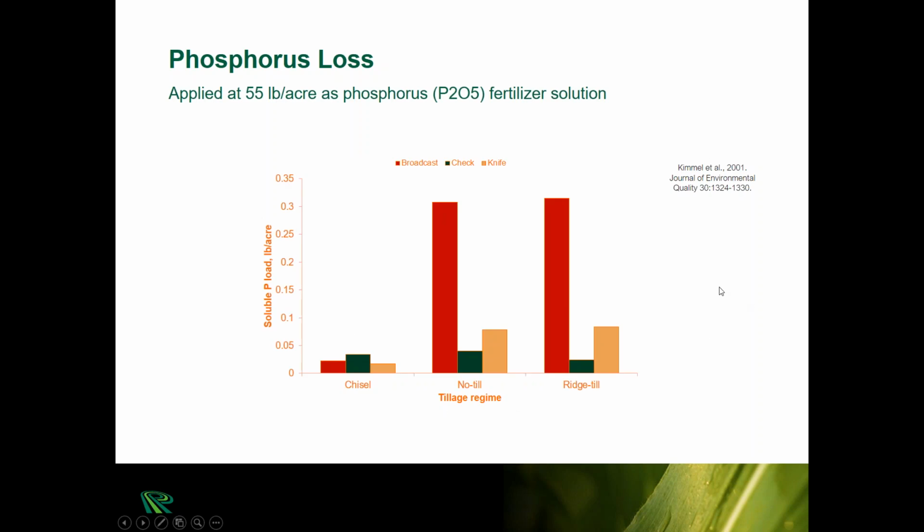Just to illustrate the point again, this is a tillage regime. I've got a broadcast application, I've got the check, and then I've got a knife. The check received no fertilization. Then I've got a knifed-in application. I've got soluble P load. Application rate is 55 pounds of phosphorus per acre. Where I chisel that material in, what do you notice about the risk specifically compared to a broadcast application without incorporation? Much higher risk of transport where I'm putting that material on the surface and exposing it to the surface runoff pathway.